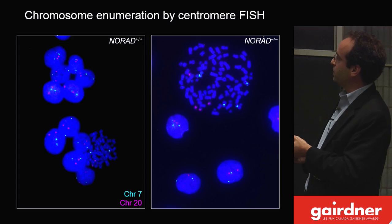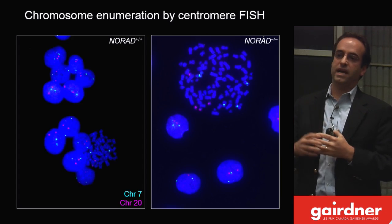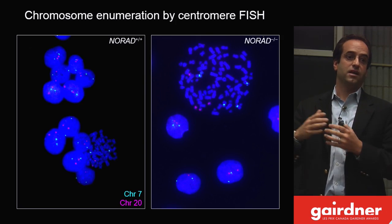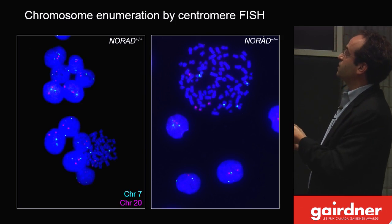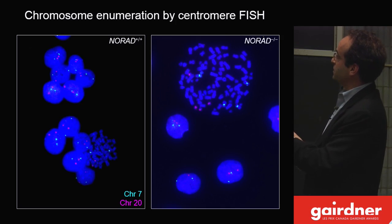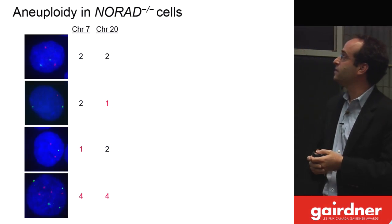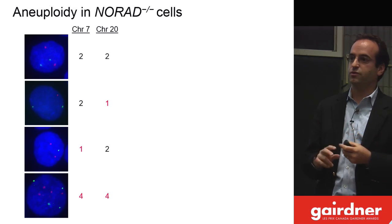So the specific assay that I alluded to is this FISH assay. It's probably hard to see, but here we're just essentially taking some marker chromosomes and labeling their centromeres in interphase cells, and then we can count the number of cells that have normal numbers or abnormal numbers of these marker chromosomes. And so in wild-type cells, every cell, for the most part, has 2 reds and 2 greens, 2 chromosome 7s, 2 chromosome 20s, whereas NORAD knockout cells frequently exhibit chromosome loss or gain. Here's a cell that's missing chromosome 20, for example. And you can now count this in hundreds of cells, and you can score the number of cells that have a non-diploid content for these particular marker chromosomes.